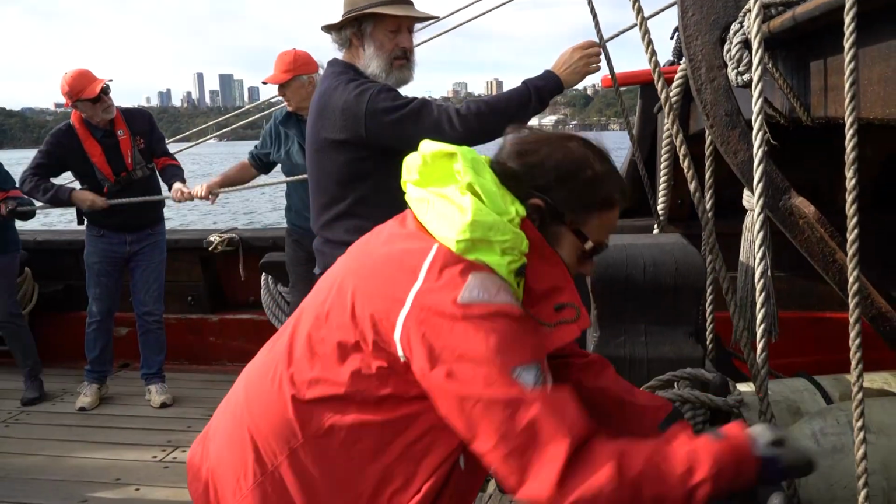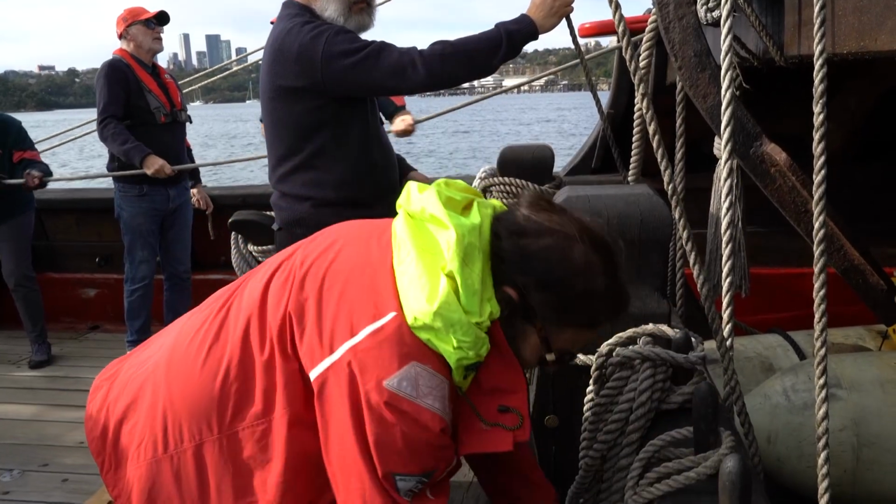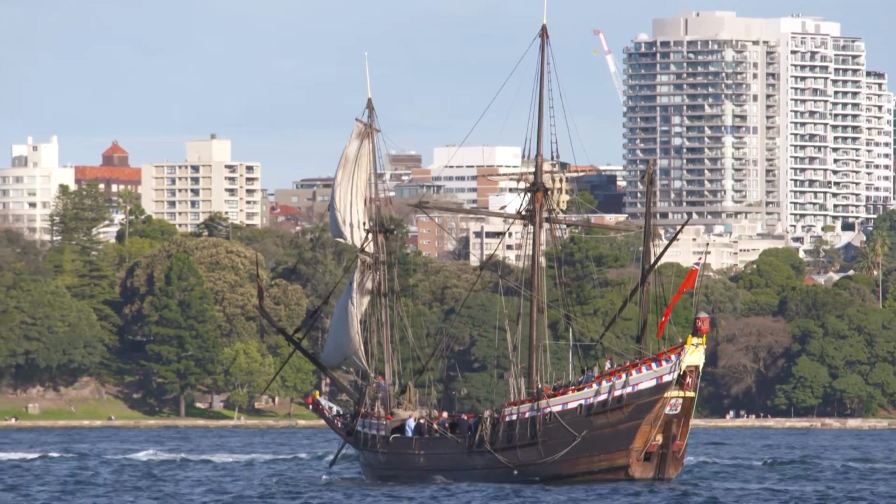They hadn't got a proper galley. You could maybe have a hot meal once a week if you were lucky. And the rest of the time you were eating dried foods and month-old cheeses and things like that. So it would have been really, really hard for the original sailors aboard this ship. So it was a really hard life back in those days. Nowadays we've got it easy.